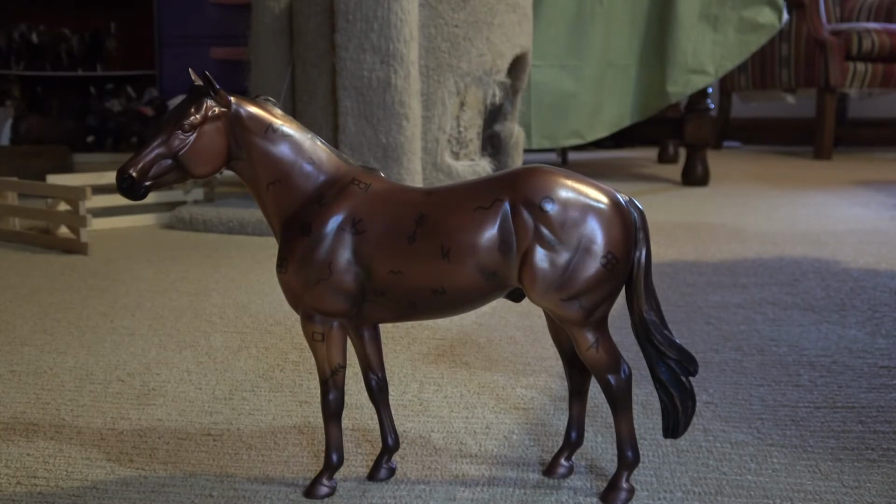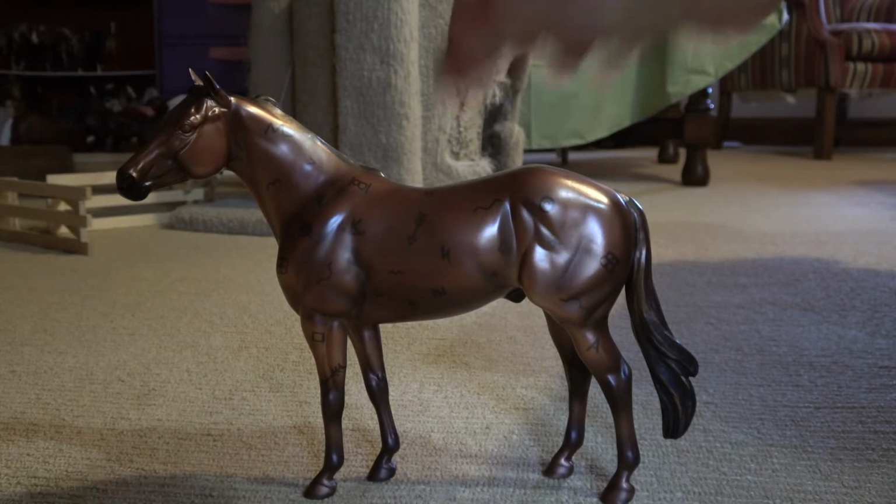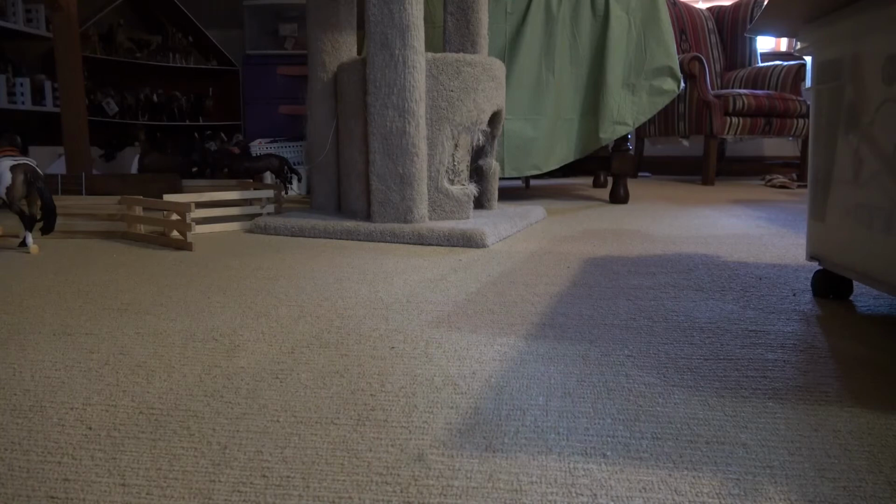Then my mom gave this one to me, so it shouldn't be that hard. I already went up to her and asked, hey, can I have the receipt? I actually love this horse, but there's one problem with it, and that's its feet. Its feet really bother me because it doesn't go on the stand very well. If you have this Briar horse, I'm not sure if every Briar horse has this issue with this mold, but you'll know what I'm talking about.